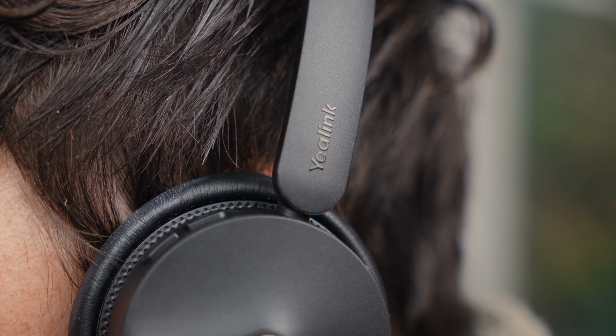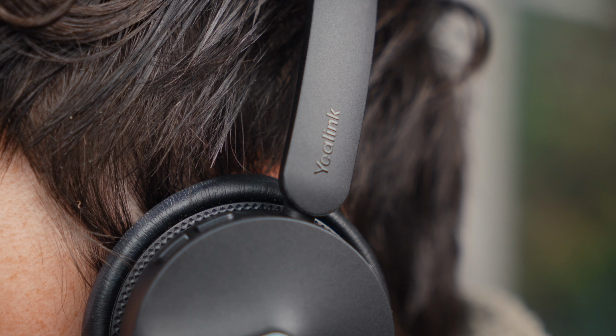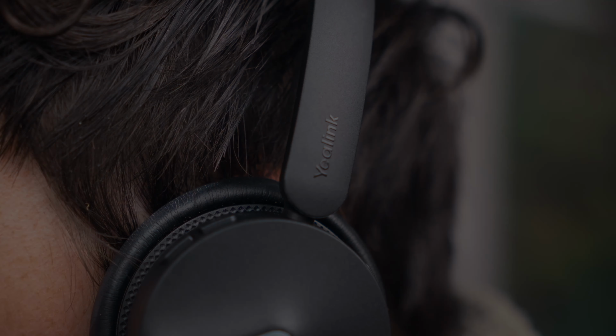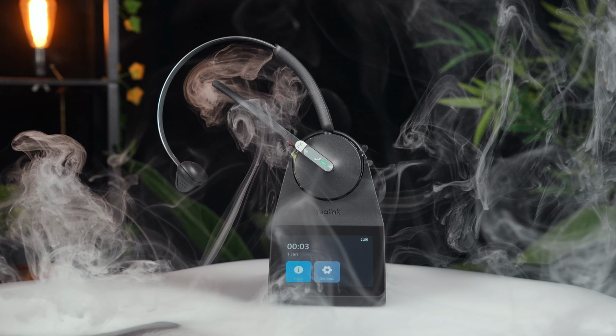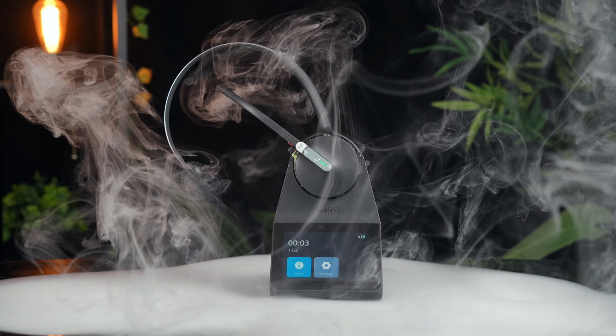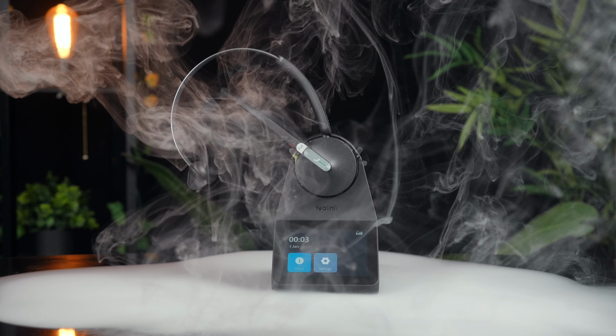Just taking into account the asking price for casual users, this is probably a bit too much. But for remote or hybrid workers, this is going to feel like a genuinely smart upgrade. If you're after something that looks professional, feels premium, and performs consistently, this is hard to beat.